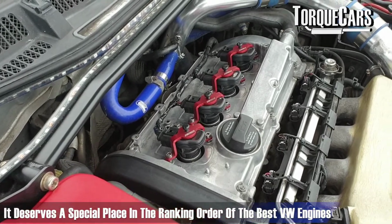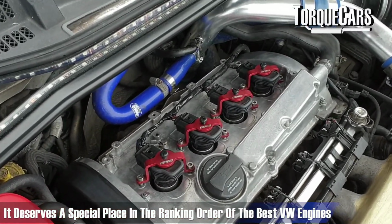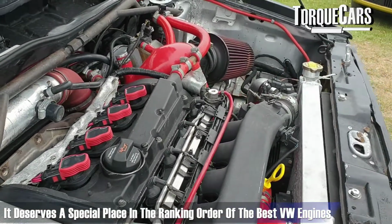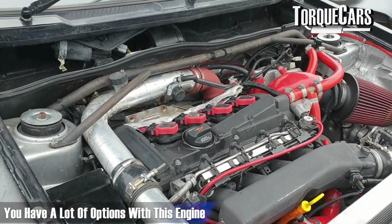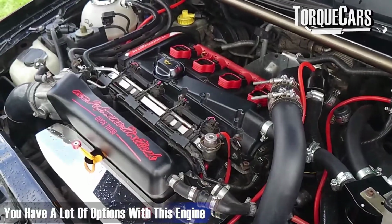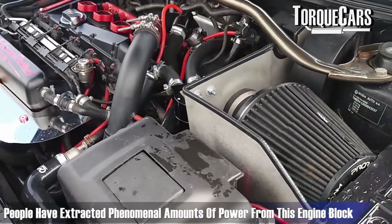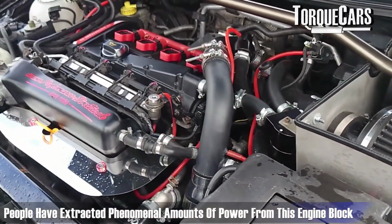But if you're a Volkswagen aficionado, then the 1.8T 20 valve does deserve a special place in the ranking order of best engines for projects. There's so many options, there's a lot of expertise out there, and people have extracted phenomenal amounts of power from what is a relatively simple but very well made and well designed block.